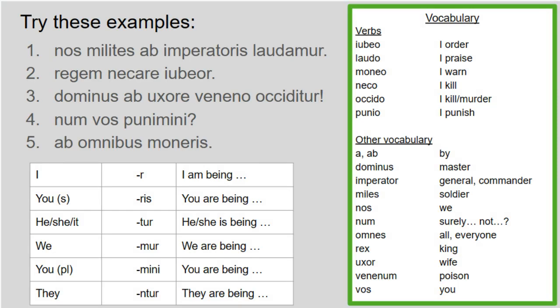So have a little go at these examples. I've got the endings at the bottom for you so you can double check who is doing each verb. I've got vocab at the side so you don't have to worry about that. You just need to be looking for the passive verbs and translating them logically. If you want to have a go on your own, pause the video now. Otherwise, I'm going to get started.